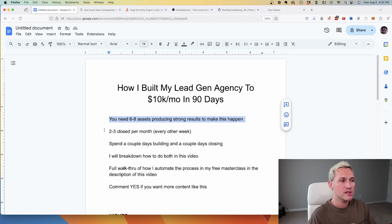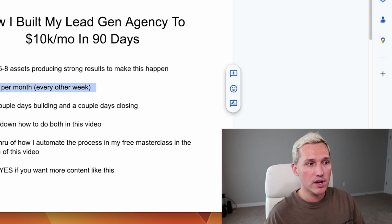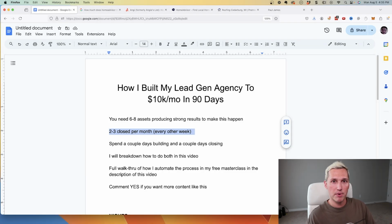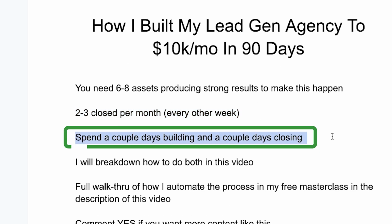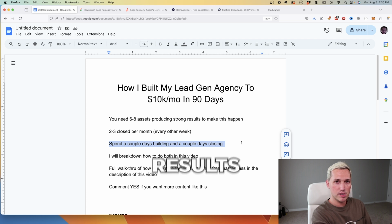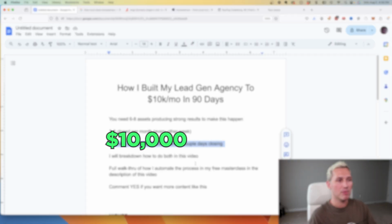Now, if you think about this, that's 2 to 3 closed deals per month, or basically every other week. So every other week, you need to think about closing 2 to 3 of those deals, or getting those up and running, because then by the time 3 months or 90 days hits, you should be at that mark, no questions. That mark will be hit. What you're going to need to do is spend a couple days building assets that are producing leads, and then spend a couple days closing. You have that trade-off of building for results and then closing the deals so that you're getting paid for the results. That's going to get you to that 10K a month mark in the 90 days.